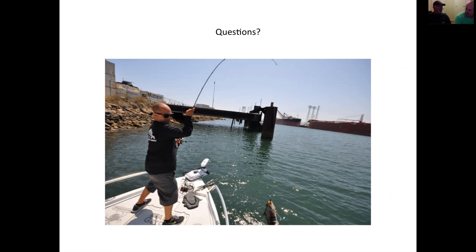Boy, sometimes they like the bright stuff. I'm a natural guy. I love to throw the natural stuff, the blue grunion stuff, the lighter shades. But I've seen it many times where they react really well to fire tiger.